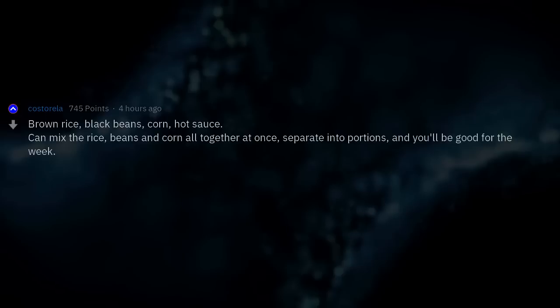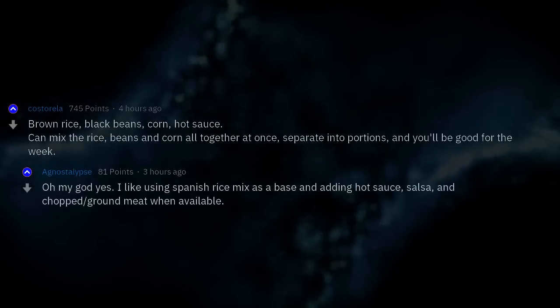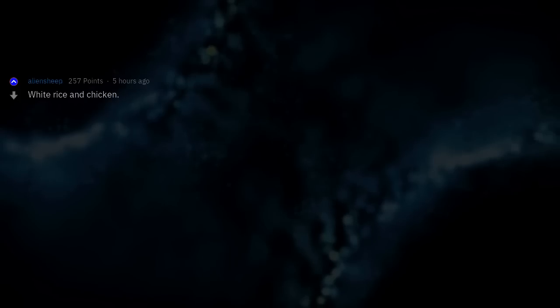Brown rice, black beans, corn, hot sauce. Can mix the rice, beans and corn all together at once. Separate into portions, and you'll be good for the week. Oh my god, yes. I like using Spanish rice mix as a base and adding hot sauce, salsa, and chopped ground meat when available.